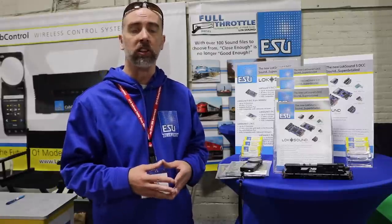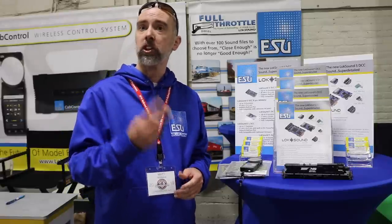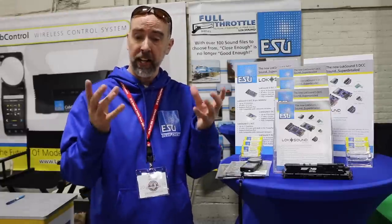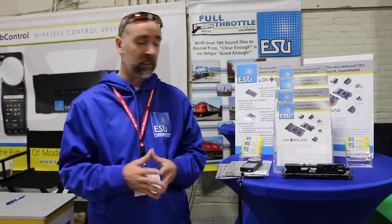Servo controllers, of course. We have a new smoke unit that's going to be available. That's going to be a dual-chambered smoke unit for large scale. So that has stack smoke and cylinder smoke in one unit. So that's kind of a cool thing for the large scale guys.